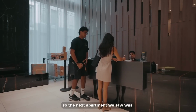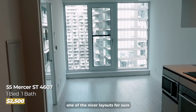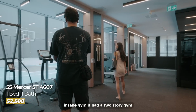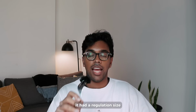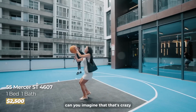So the next apartment we saw was 55 Mercer, unit 4607. And the great thing about this unit is that it had one of the nicer layouts for sure. But what is even crazier is that this place had an insane gym. It had a 2-story gym that had some of the craziest things I've ever seen in a condo gym in my life. It had a regulation size half court in the freaking building in the middle of downtown Toronto. Can you imagine that? That's crazy.